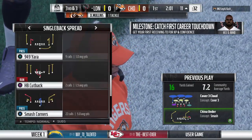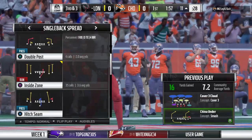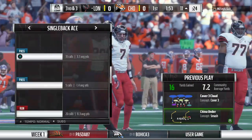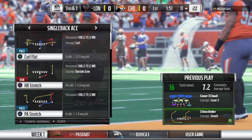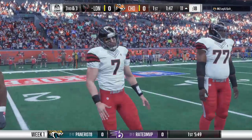And he went in route there from the slot for the completion. Love how he runs his routes because it's all setting up your defender. Give him a little something one way, take it the other way. Head and shoulder fake. Sometimes you make one step to the outside, then break it inside. Really well run route.